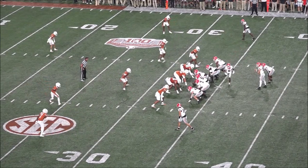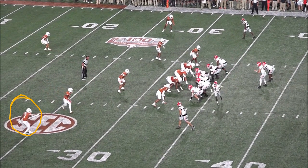Take a look right here at Jahdae Barron, the Broncos' newest addition at cornerback, against Georgia. This is a game where he could have had 3 interceptions. He ends up coming away with 2 against the Bulldogs.